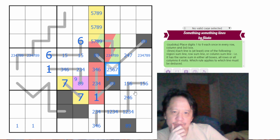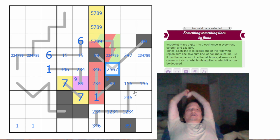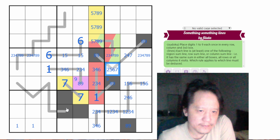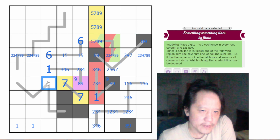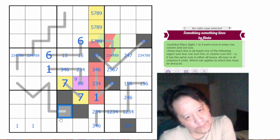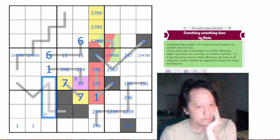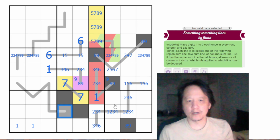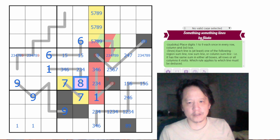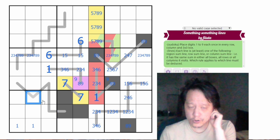Hmm. 2 7 still seems plausible. Okay. This could be row. Can it be column? Well, let's say we tried making it column, right? Then this would have to be 9. This would be 9. This would be 9. This would be 8. That doesn't work. So it cannot be column. It could be row still, or it could be region sum.